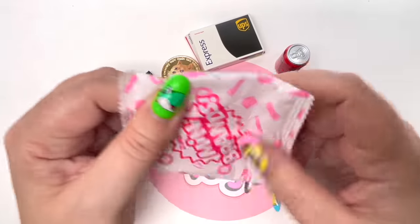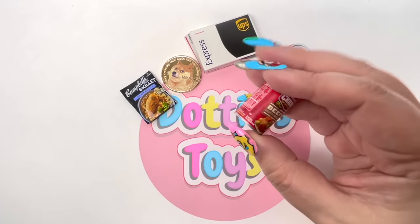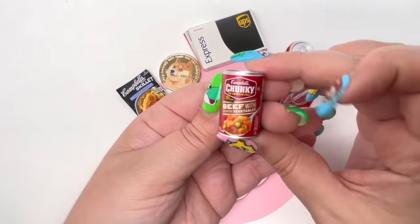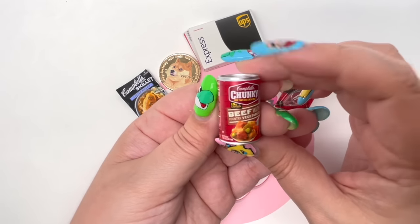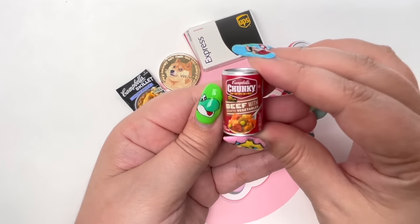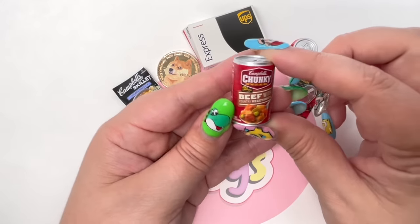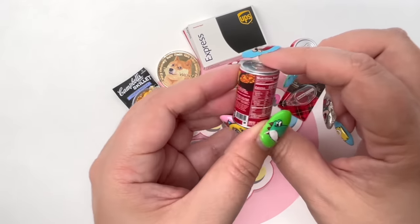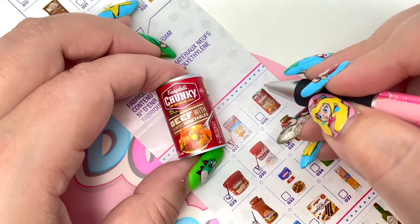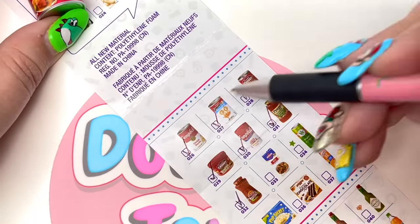And here is our very last piece from this ball. And we have, oh my goodness, you guys. Wait, do I have this? No, I don't. We have the Campbell's Chunky Beef with Country Vegetable. Oh my goodness. I think this is the last soup. This is amazing. And I love the little pop top. So these would be so perfect for like a little dollhouse. They're so cute, you guys. Who knew I love tiny soup? So let's check off our Campbell's Chunky Beef with Country Vegetable soup. And you guys, that is the last soup. We got all the soups.